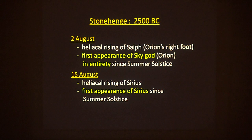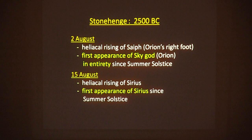So this is my summary: the first appearance of the sky god Orion in its entirety since summer solstice, and on August 15th is the first appearance of Sirius, which also represents the star Sirius as Isis. So it's important for Isis, the mother of the universe, the mother of life here. And as soon as it appears after summer solstice, that whole doorway opens up for viewing Orion.